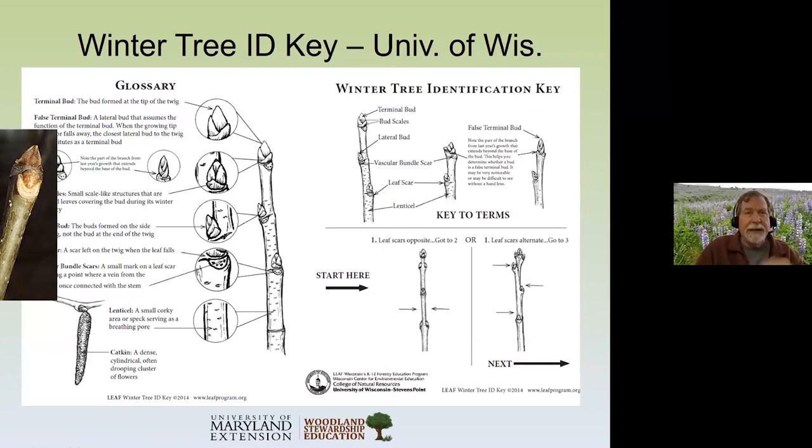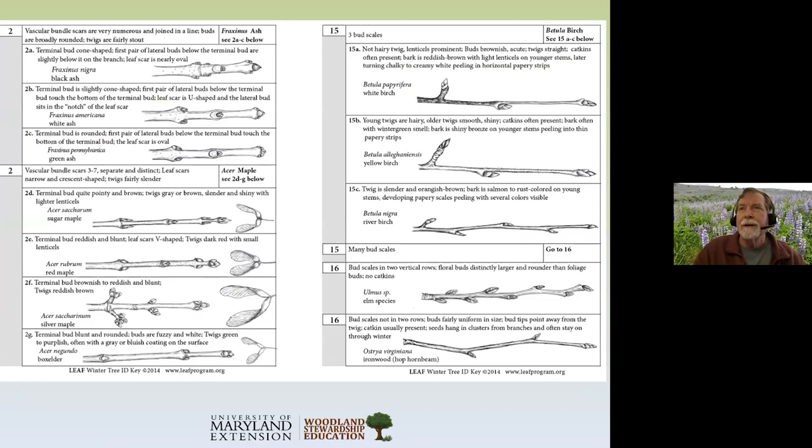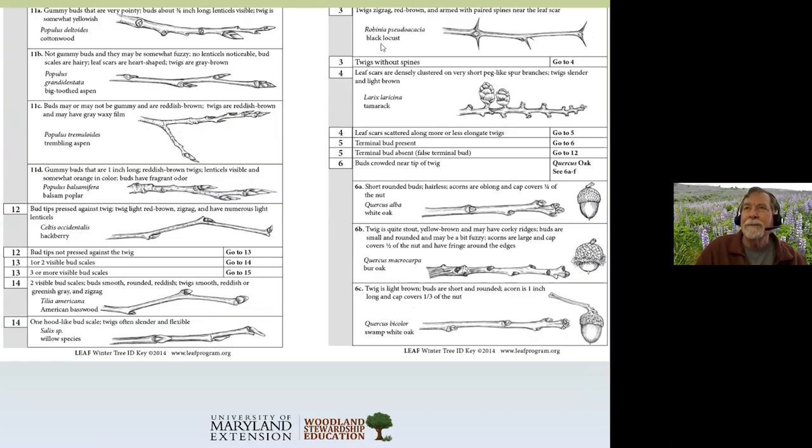And I use this because I had a close-up picture of the leaf scar. And I have to go to number 3. Oops, there it is. Okay, this is the second sheet. I don't see a number 3. Okay, so I have to go to the next one. Ah, there's number 3. And it asks, does it have spines, or is it a twig without spines? Then it says to go to number 4.